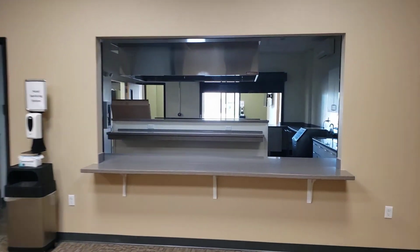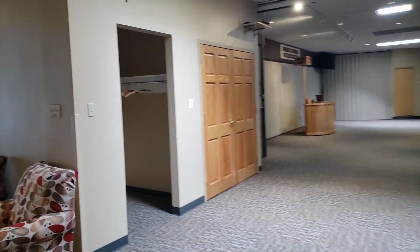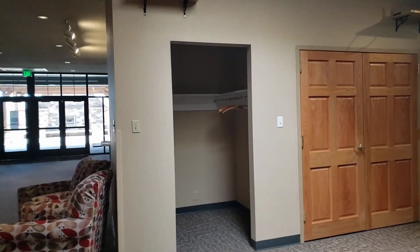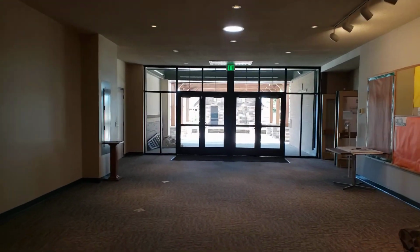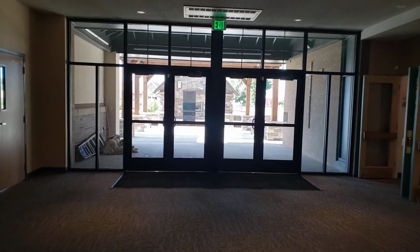Right across from the kitchen, coffee bar, and I think thanks to Brenda Davis, we have a coat closet. That was a great idea for us to add in as a matter of our hospitality. Looking right outside, you can see the fireplace, and I'll take you around out there in just a moment.